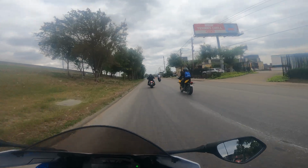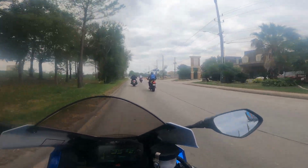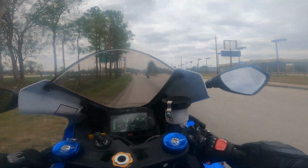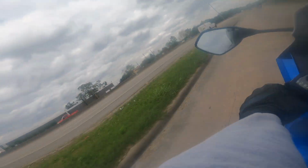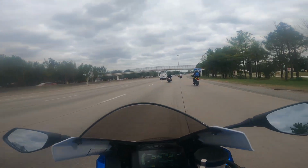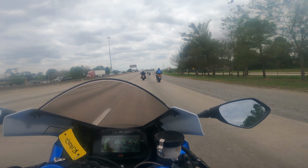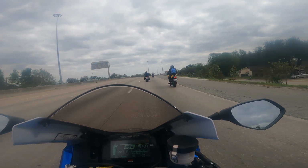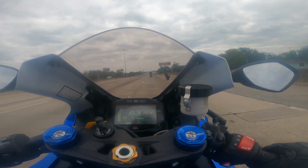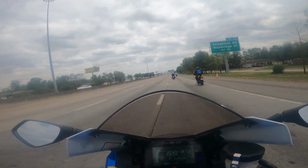It does feel like it takes a little bit of effort to move it from side to side, and I'm guessing it's because it's missing some air in the front tire. And I wish I could take this a little bit faster. Just so good, man. Such a good bike. Get in the tuck and you don't feel any wind. It's so good, man. I hate this friggin' thing.